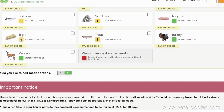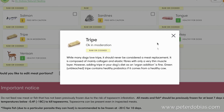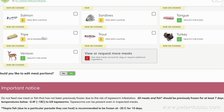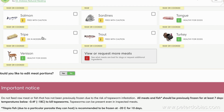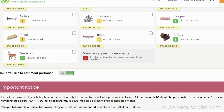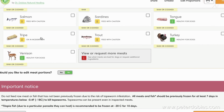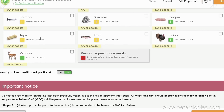Now, if you are wondering about tripe, there is information about tripe. It should not replace meat because it has only a very small layer of muscle. Otherwise, it's elastic and collagen fibers, which are not equivalent of muscles. I've seen some dog lovers really liking to replace meat with tripe, and it does not have the full nutritional value.